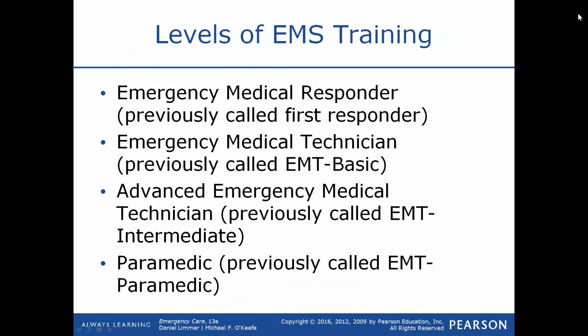There are different levels of EMS training that's out there for you. You've got the emergency medical responder, and that was previously called the first responder. First responder is a term the federal government took over after 9/11 to mean the first person who comes in contact with the patient, which could be the lay rescuer.